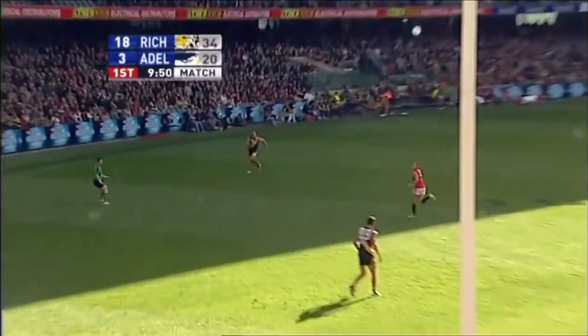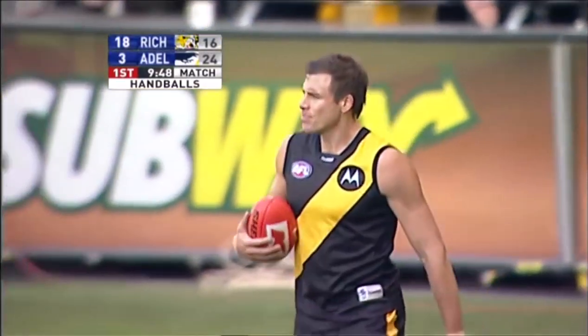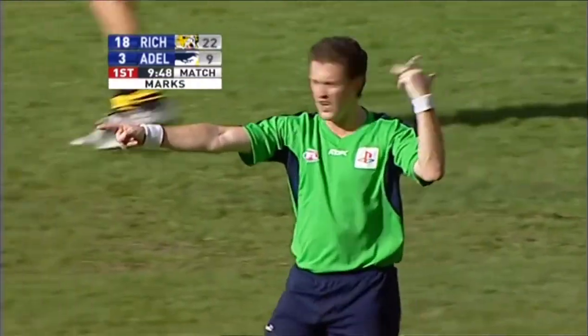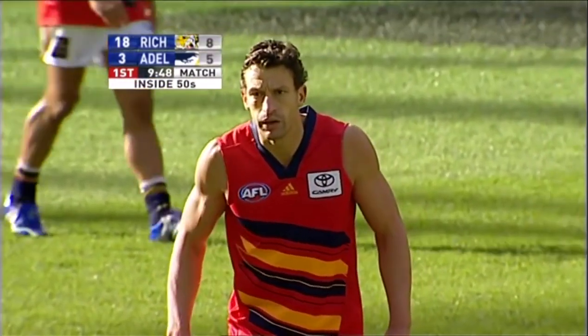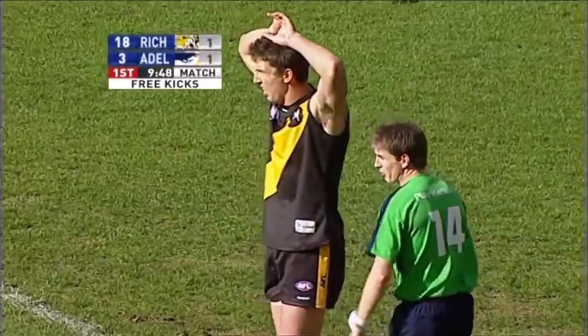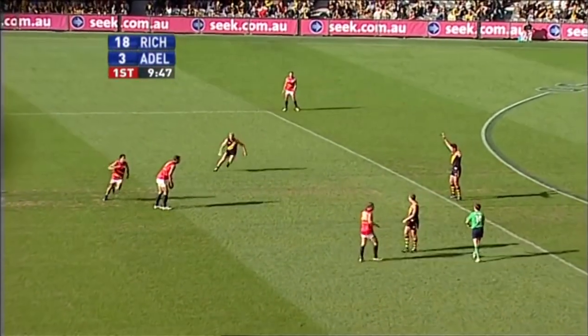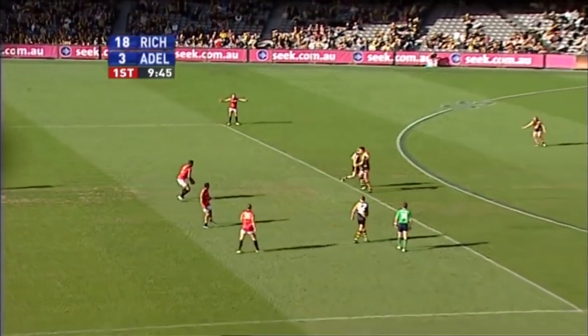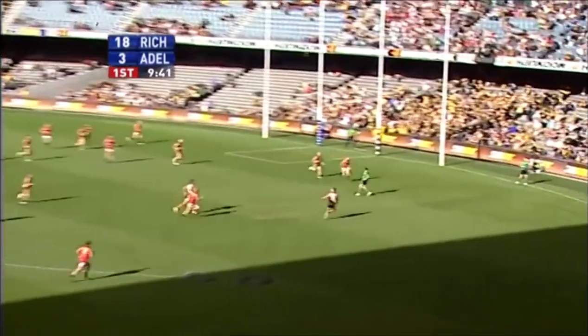So Bowden goes for a super long kick in for Richardson. But it's going to be an Adelaide free, is it? It's centre half forward. Surely it's a little strange, is it not, that it would be a free kick there? Well, we can't pick that one up. That was well and truly off the ball. And it's Clark to take it. Got some options short, but he goes as long as he can.